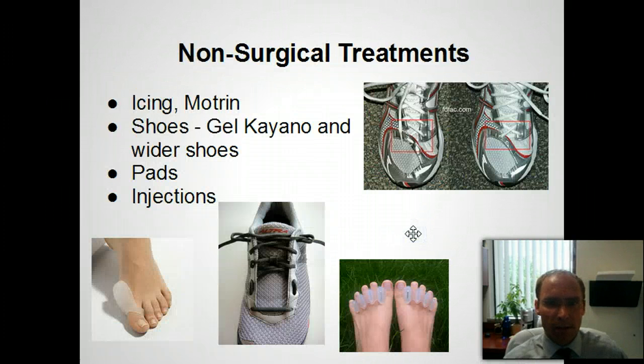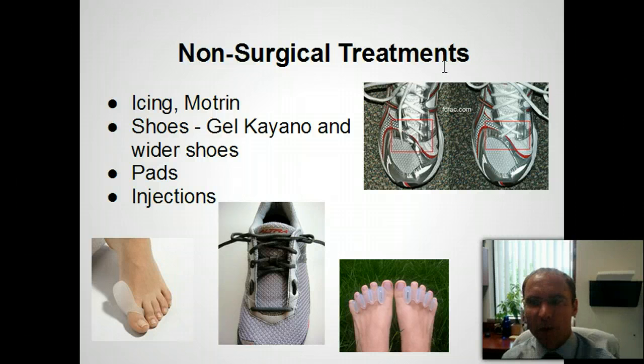Okay, let's go on and talk a little bit more about the non-surgical treatments. So this is what people usually want to know: how can I treat this without having surgery? There are some things called smart toes. You can try this to help realign the soft tissue around the area, but if it's already affected the bone and the joint, it's not going to be as effective.